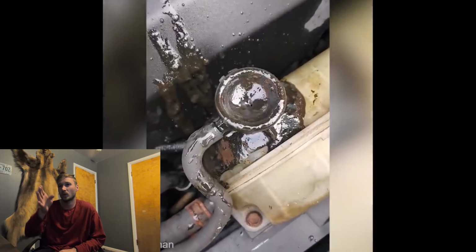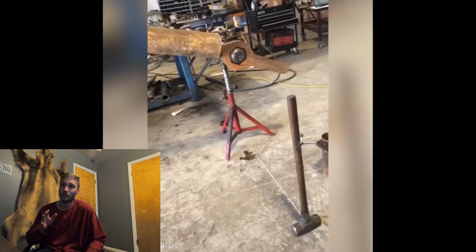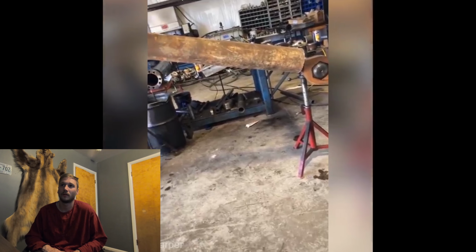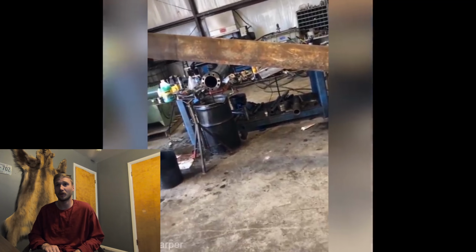Okay, something else going on, some sort of emulsification here. It looks like some oil got into that coolant. That's supposed to be antifreeze, and it's just bubbling up black goo. Okay, this is what they call a cheater bar when you put a big old pipe over the end of a wrench.